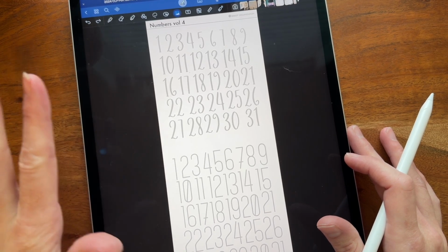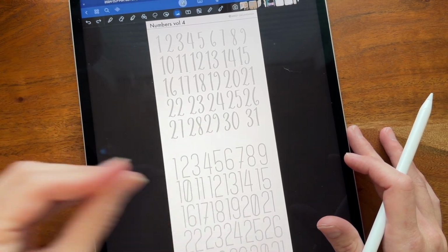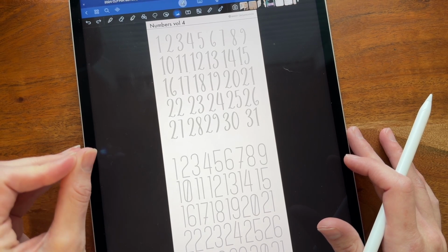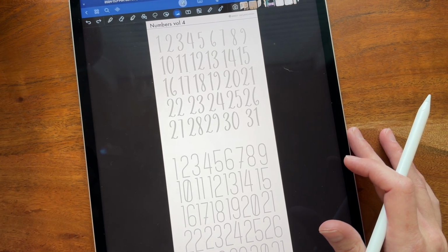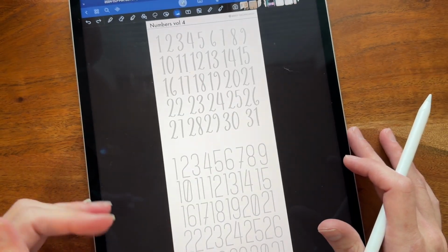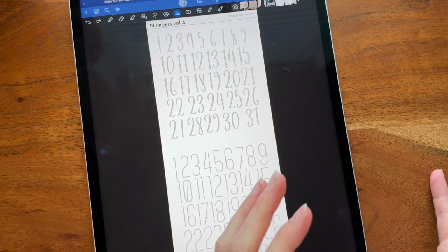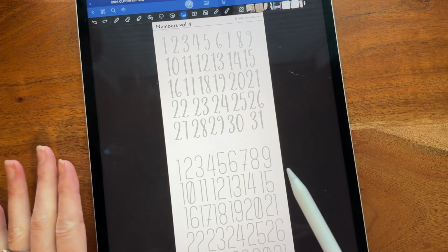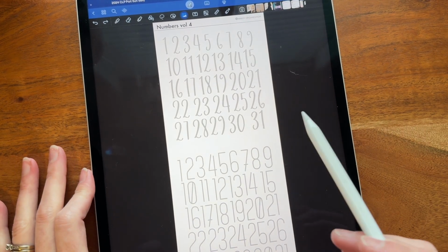Like I said, we can't go in and just start renaming things because these are all tied in so many different ways that we need to keep all the naming the same. So this is going to be called numbers volume 4, and all of the volumes from here on out will just have numbers, and then we're going to have a separate set of month and day names. So that is a look at the numbers volume 4 and our gardening stickers.